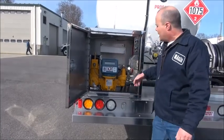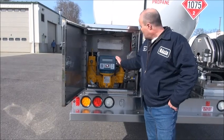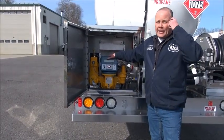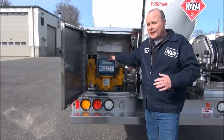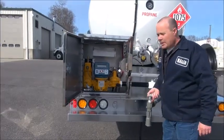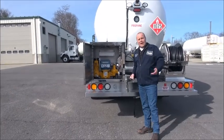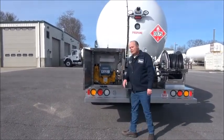LCR meter, LCR2 electronic register, 2-stage preset. That means if you want to drop 290.6 gallons, it'll drop it right on the money to the tenth every single time. Hose and nozzle we keep in the meter box, easy in, easy out. It keeps it clean and dry, road debris off it, and it's nice and easy.